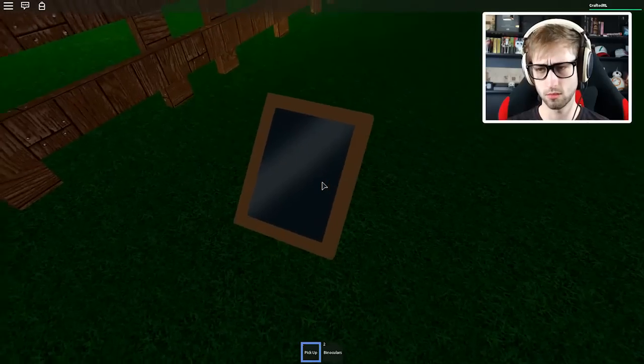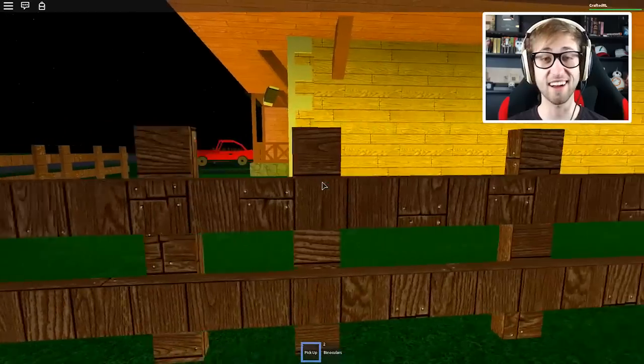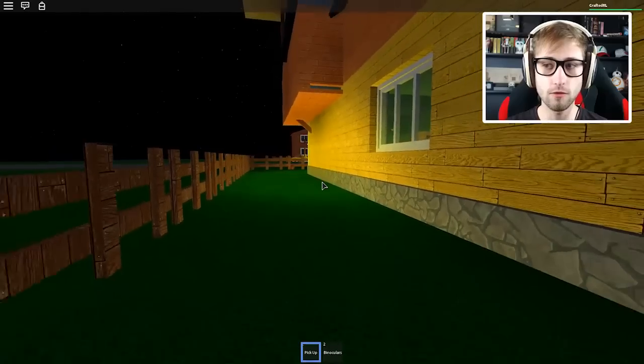No? What? Is that a solar panel? What is this? A picture frame floating in the middle of nowhere. Science has begotten us, but we have no idea what's happening. Okay, he's not following us. He's got no idea that we're sneaking into his house. Shh. Get low. Get quiet. Be real sneaky.